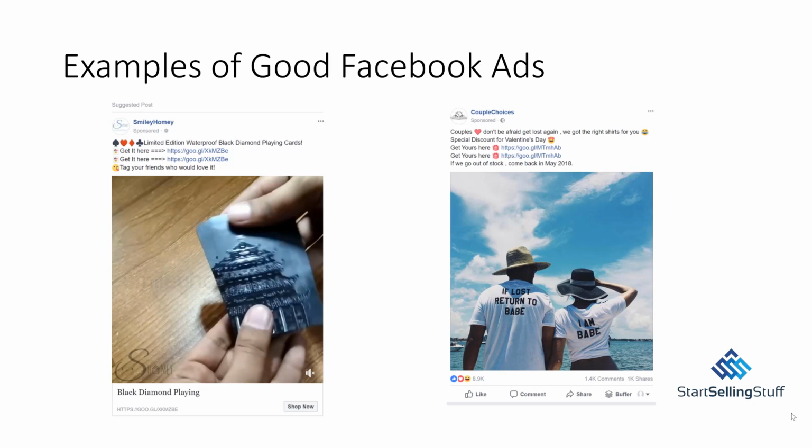What we have on the left, the last sentence is "tag your friends who would love it." Now, that's a bit of an unusual call to action, because you're not asking people to buy it, you're asking people to tag friends. He's sort of mixing two calls to action: first he says get it here, then afterwards he asks people to tag their friends. That can work. Personally, I don't usually go for that. It works well if you've got a viral product that people are going to want to share, that's very unique, and it can really spread like wildfire. That's probably why he decided to use that in his ad.